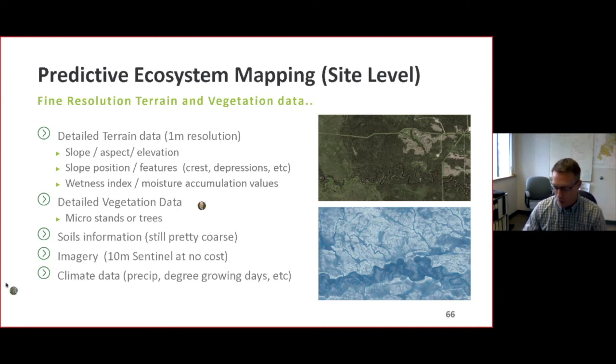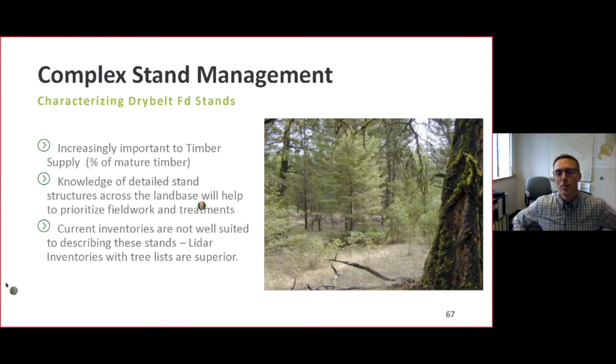There's a project going on, multiple universities are working on this right now in BC, and it's a really interesting project, and we've kind of dabbled at it, and I see a lot of potential there. Complex stand management is another example where there's definitely some capacity for the new inventory work to play a role. If you're understanding the range of heights and diameters in a stand with a full tree list, you can manage it a lot better than a simple polygon definition of a single height and a single age.